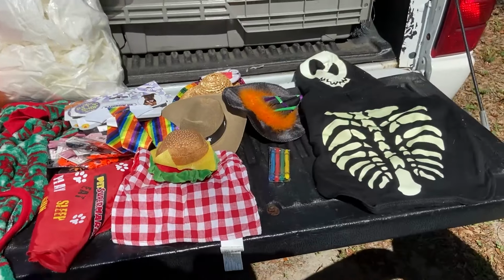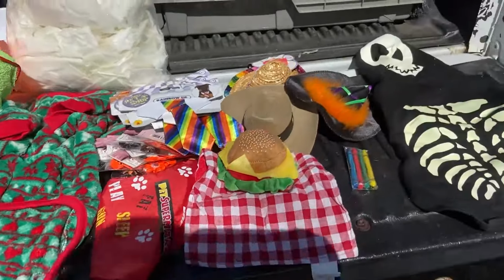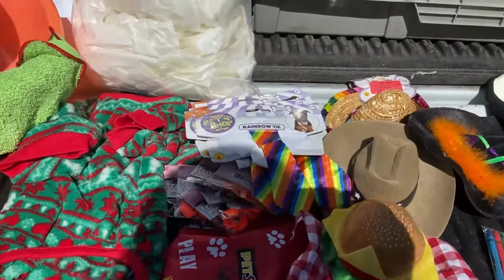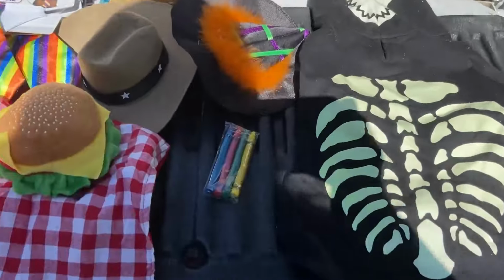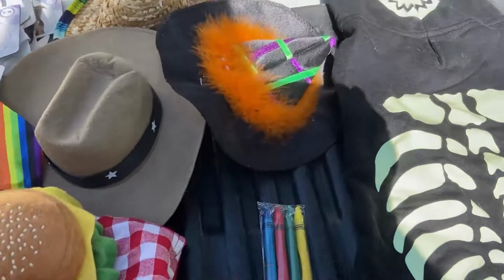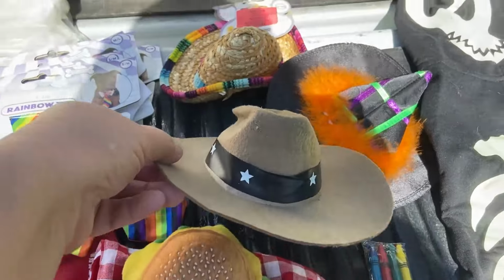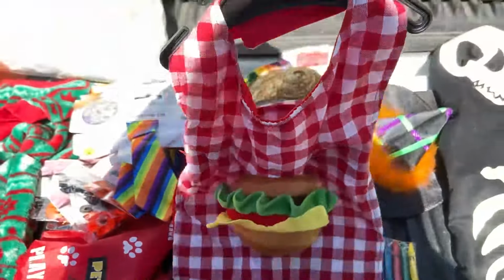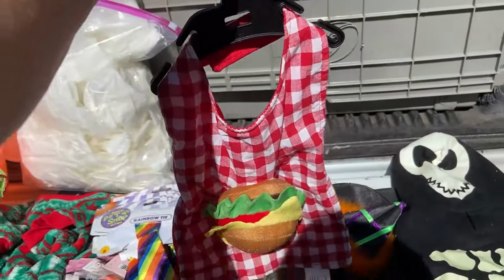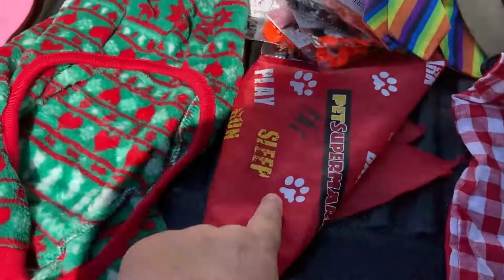All right, so the first part of our haul is we found a bunch of small dog little costumes, all brand new. And accessories, and a pack of crayons. But I love the little witch. I love the cowboy hat. I think it's my favorite. That cowboy hat is so cute. And this one, that picnic is very cute too. And a bandana.